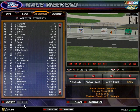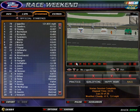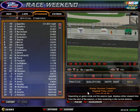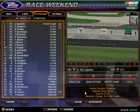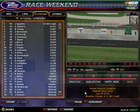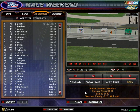So what an unbelievable finish we had. Jordan Napolito just had the biggest run coming out of turn 4, and CJ Sanders got loose, and that's all it took. So Jordan Napolito in the 78 car is going to go to victory lane. And Stephen Dillon, 12th after winning the Daytona 500 last year, wasn't able to back it up.